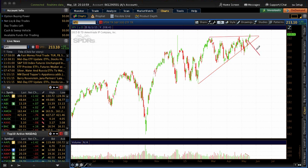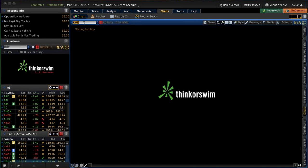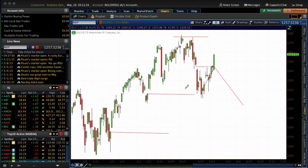So I am still expecting a breakout to the downside on this triangle. Now, if you look at the Russell 2000, which is a more broad-based index, and this is what we look at each and every week on the weekly market report, today the Russell 2000 rallied, but it's still very close to resistance up here. Now, watch what happens.